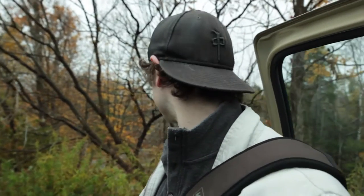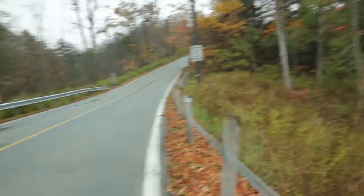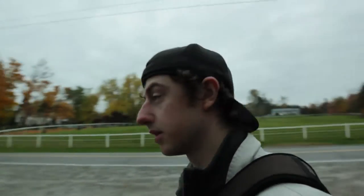I've been here before, but I was with my other lens and I didn't like the way the photos turned out. This one's gonna be way better. Let's go. Down there. You can't see. Started to rain a little. Got a couple of shots, but they're not really looking the way I want them to. We'll see.